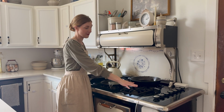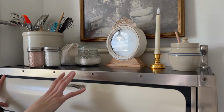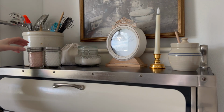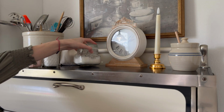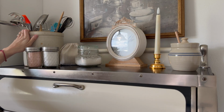I just love the amount of space on this stovetop. So up here, there is a warmer that I use occasionally, but I don't use it a ton just because the stovetop stays warm enough. I can just place things on the stovetop. I have my Himalayan salt, my sea salt, a coarse French salt, gray coarse salt. I have utensils that I don't grab for all the time, but I do still use.